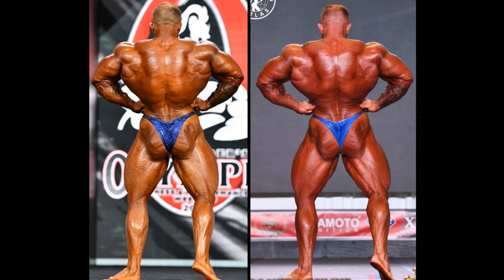His lat insertion's nowhere near as low, as thick. Can he bounce back from that? Yes, he can. He can fill out, and that back will fill out too. And hopefully, because judging by this one, it looks like a whole different makeup as far as the back's concerned. Looks like he has two fully symmetrical lat insertions for the Olympia. And not to mention, look how dry his glutes and hamstrings are. That's unbelievable.